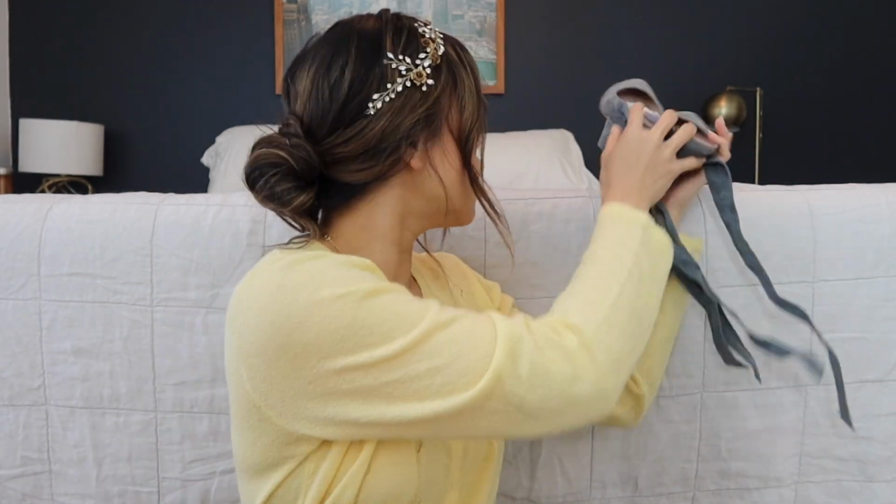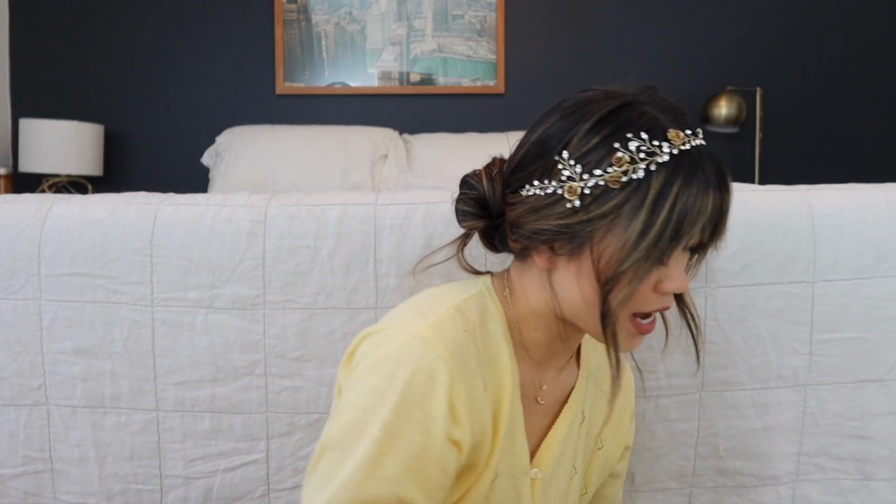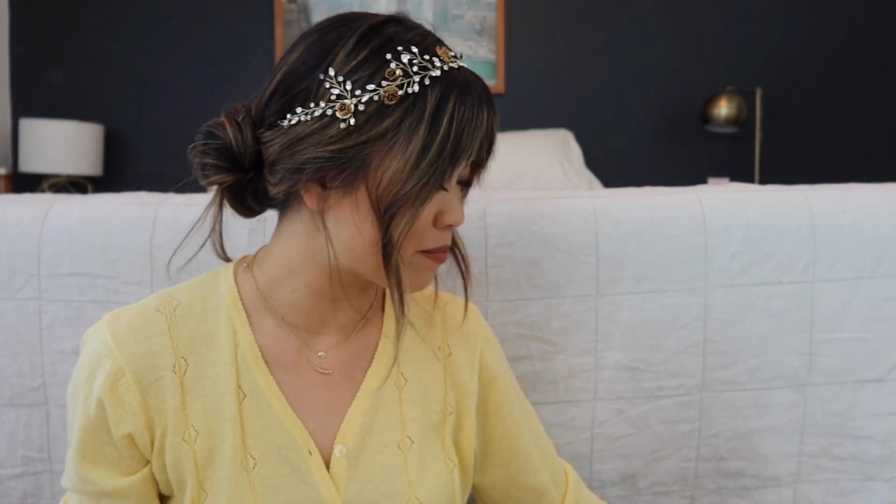This is so cool. Oh, and then I actually forgot, I had a clutch that I got from David's Bridal, I think. This is the clutch that I carried, and I had my lipstick in it for touch up, and it also has a strap, but I really did not carry this with me at all. This was more just a little prop that I wanted. But those were all of my wedding day accessories.